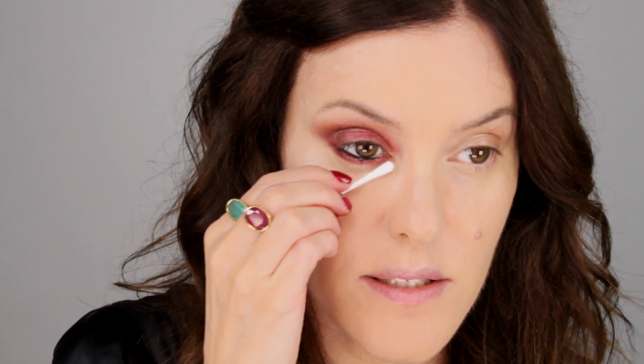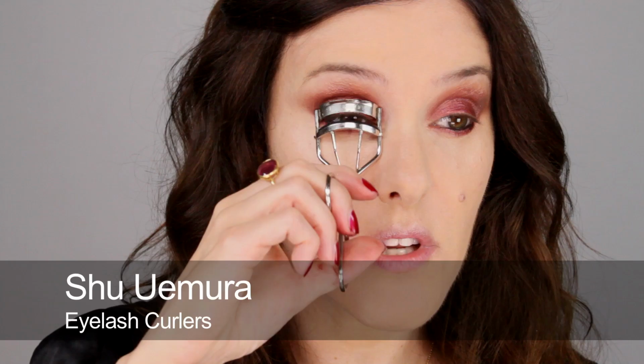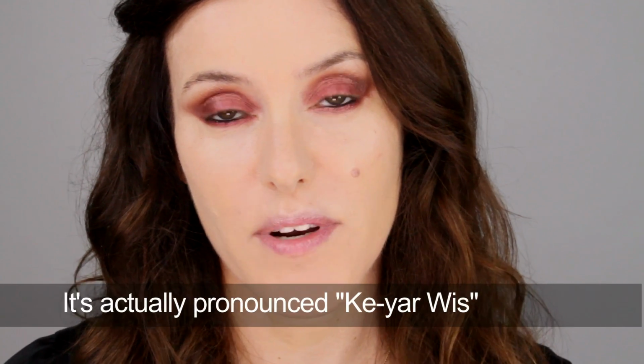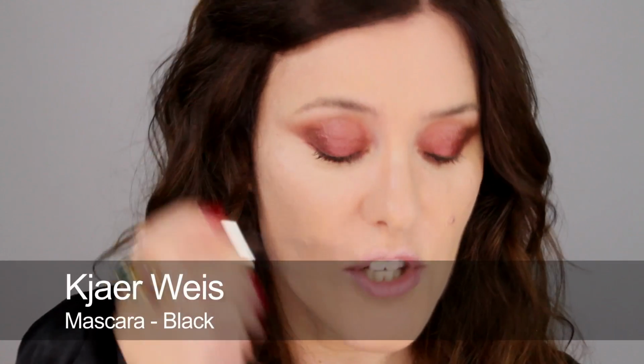And a final blend underneath. So onto lashes, I'm going to give them a good curl first. And for mascara, I'm going to use the brand that I used before, which I called Kjaer Weis, and I realised that I've got the pronunciation totally wrong. Sorry if you're Danish. This is such a nice brand.